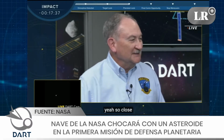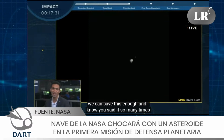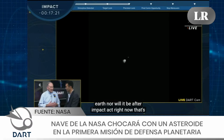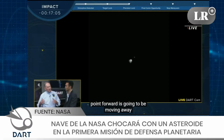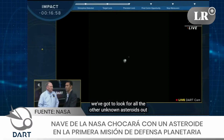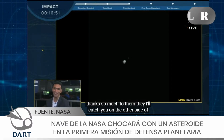Very exciting moments ahead. Now, we can't say this enough, and I know you've said it so many times, but it's worth repeating for viewers that Dimorphos is not a threat to Earth, nor will it be after impact, right? No, that's right. This asteroid system is still almost 7 million miles away from the Earth. It's at its closest point in the orbit right now to Earth, so from this point forward, it's going to be moving away from Earth. So there's no chance of anything here. We've got to look for all the other unknown asteroids out there still to find what the hazard really is. Thanks so much, Lindley. I'll catch you on the other side of impact. Okay, if you can. Back to you, Tierra.